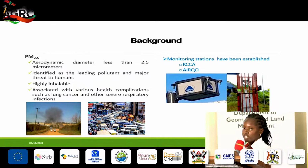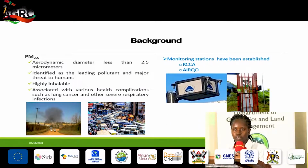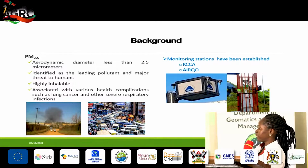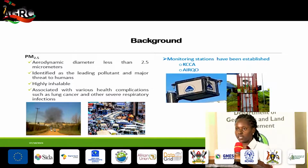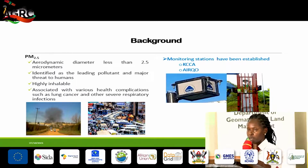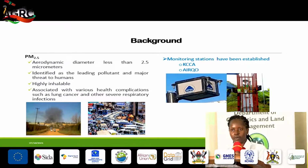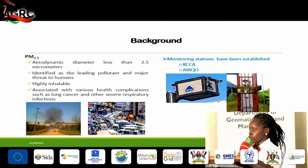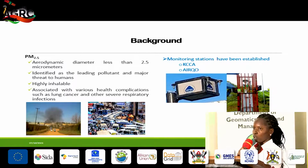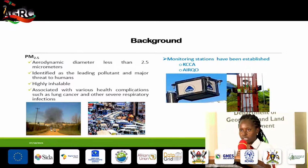One of the strategies put up to monitor these concentrations is the establishment of monitoring stations. Specifically in Kampala, this is being done by Kampala Capital Authority, KCCA, and AirQo, which is a university-based setup here. KCCA has around 25 monitoring stations in Kampala, while AirQo has around 25 stations.